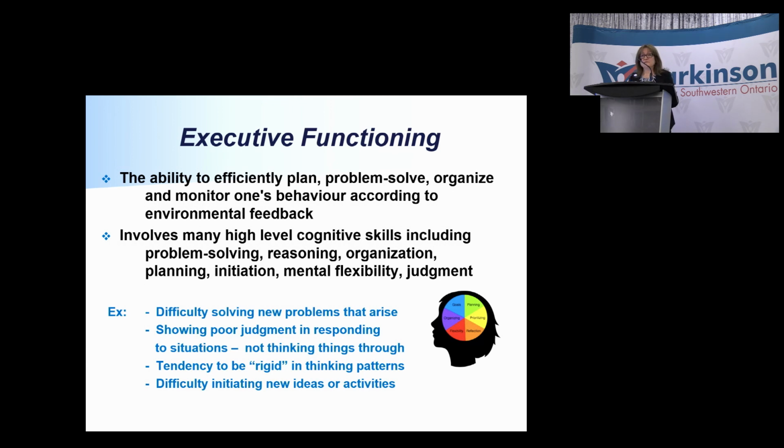They have to really think things through. They have to anticipate problems that arise. They have to use good judgment in their work. And when things don't run smoothly, it's the CEO that has to do all the problem solving and troubleshooting to figure out what the solutions are. So, it's not just CEOs that need this ability, though. It's all of us in order to live our lives adaptively. So in terms of problems with executive skills, examples would include things like difficulty solving new problems that arise, and they could be just simple problems in your everyday life.